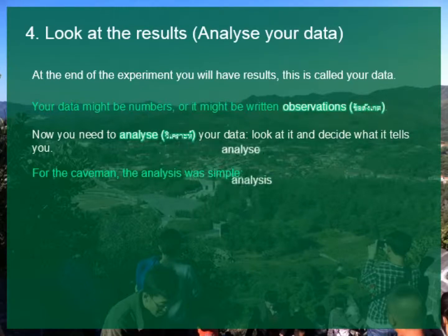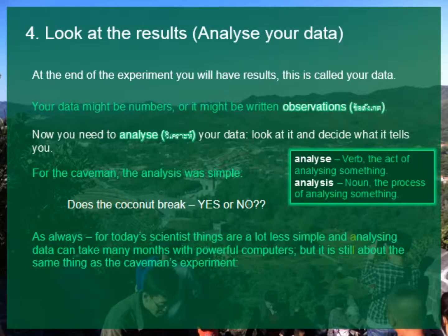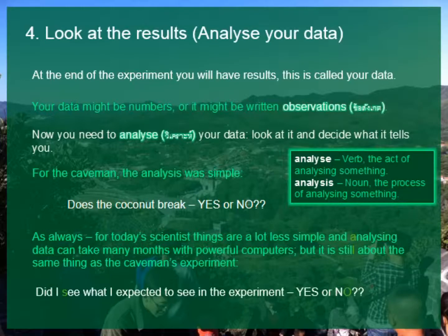This was easy for the caveman, of course. All he had to do was answer a simple question. Did the coconut break? Yes or no? For today's scientists, analysis can take months or even years with the most powerful computers. In some ways, it's still about the same thing as the caveman's experiment, though. The scientist would be asking, did I see what I expected to see in the experiment? And whether it's a yes or a no will send them in a different direction in their future experiments.